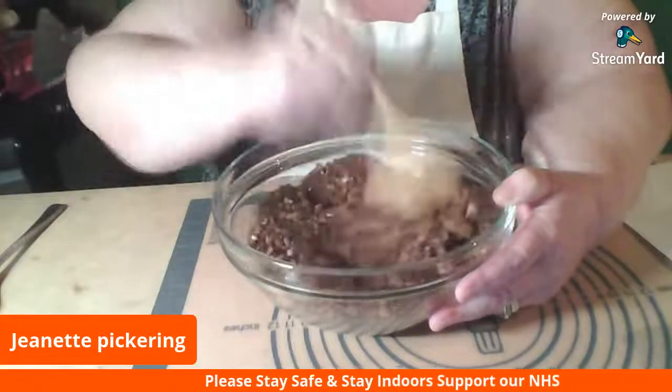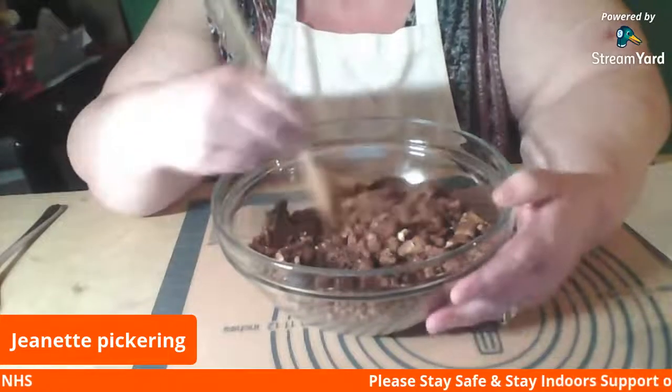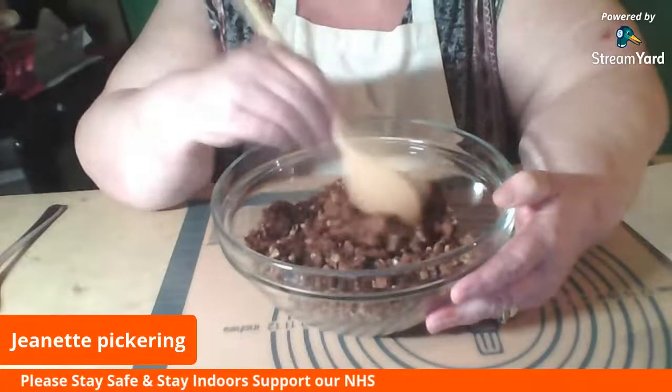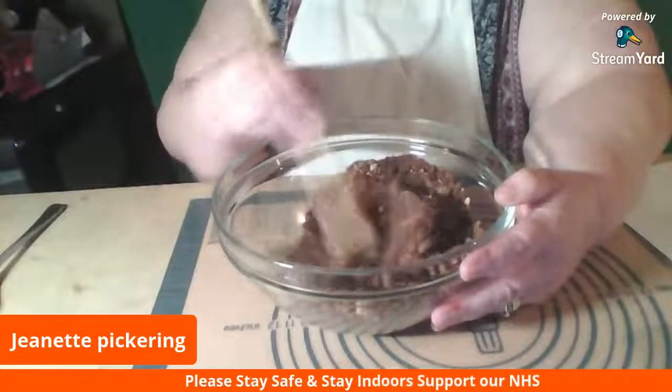I wonder if that's why they call it hedgehog slice. It does look a bit like a hedgehog, don't you think? Bella says, I really like the look of this.